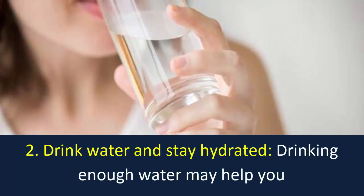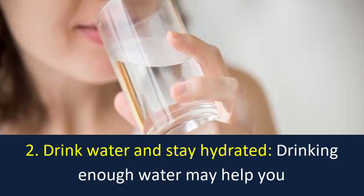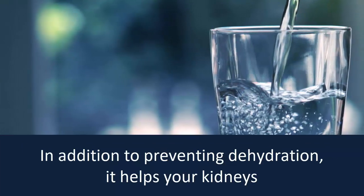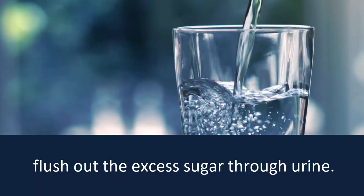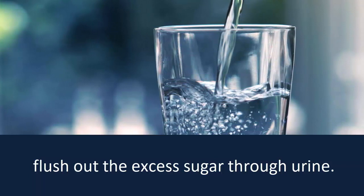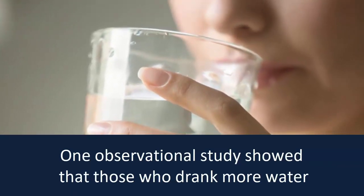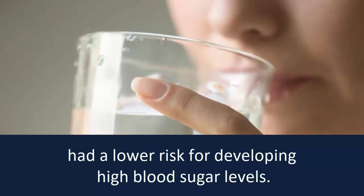Number 2. Drink water and stay hydrated. Drinking enough water may help you keep your blood sugar levels within healthy limits. In addition to preventing dehydration, it helps your kidneys flush out the excess sugar through urine. One observational study showed that those who drank more water had a lower risk for developing high blood sugar levels.